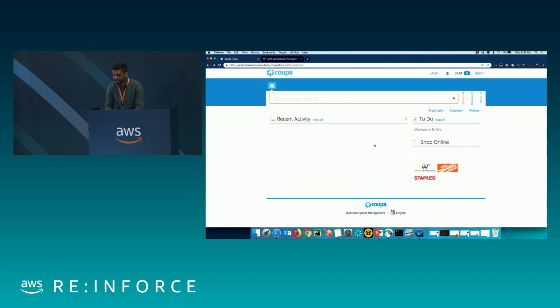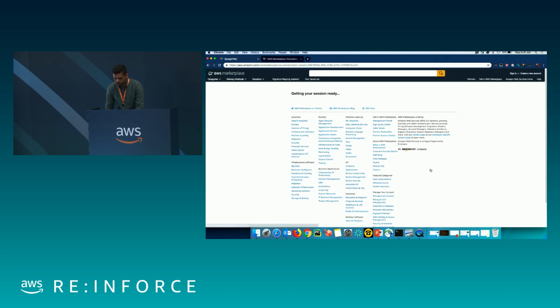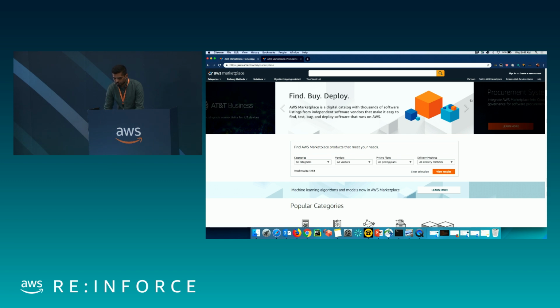All right, so the second way is on the bottom right of the screen, you can see there's a Shop Online section. In that, we have added an AWS Marketplace banner, which is essentially going to take them directly to the AWS Marketplace homepage. So Jane clicks on this button. It takes her to the AWS Marketplace homepage.